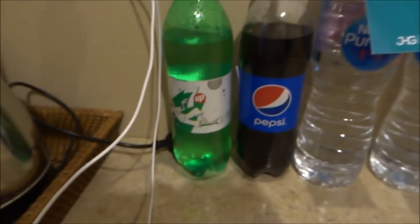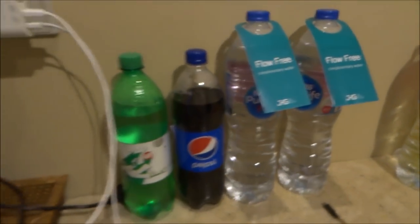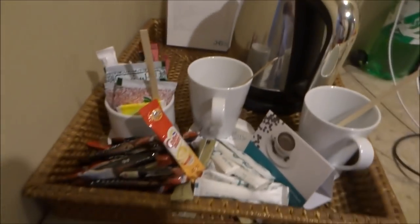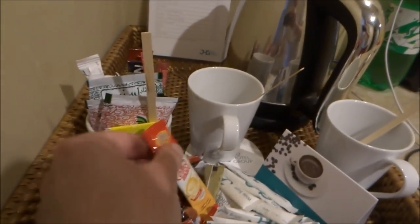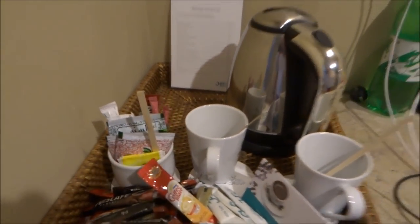In here's the fridge. Mini bar. So you have to pay for all the contents of the fridge, or you can just empty it out and put your own things in it. Every day you get a bottle of 7-Up, a bottle of Pepsi and 2 bottles of water, all for free. There's a kettle, lots of tea and coffee and sugar. There's no actual milk, but coffee-mate sachets.